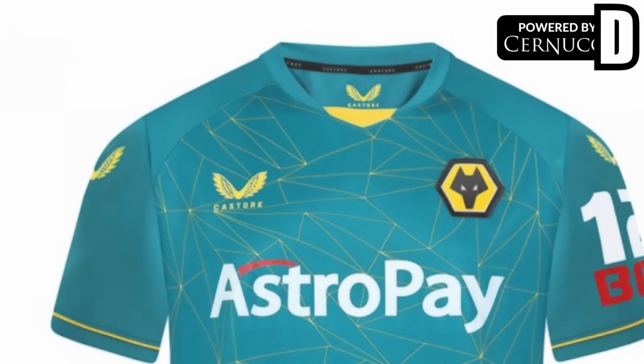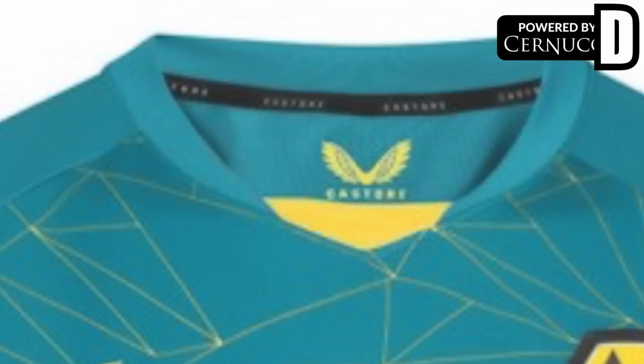Almost. Wolves D. Oh, this shirt is so forgetful. I might actually just start crying from the nose. It's just some turquoise shirt with a yellow rim underneath the collar and just some sort of weird thinly veiled spider's web. Sorry lads, but not for me.